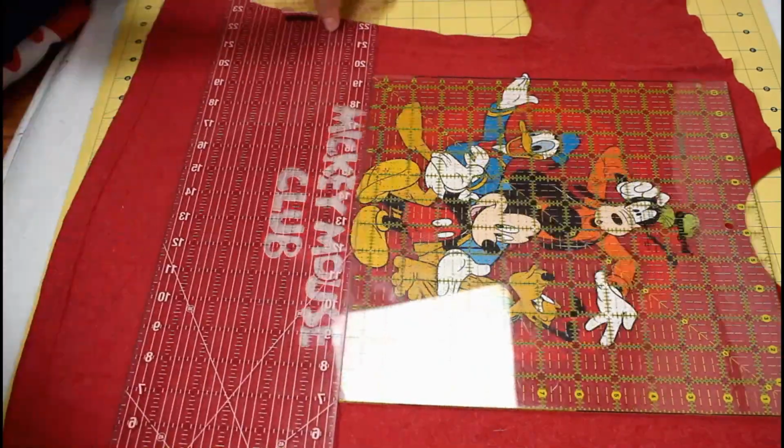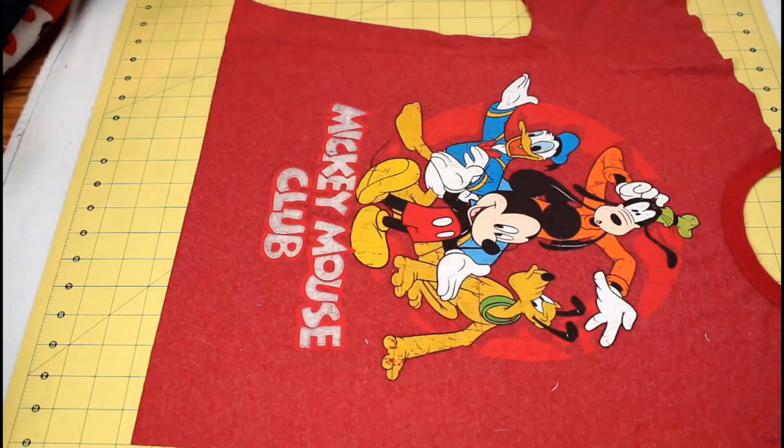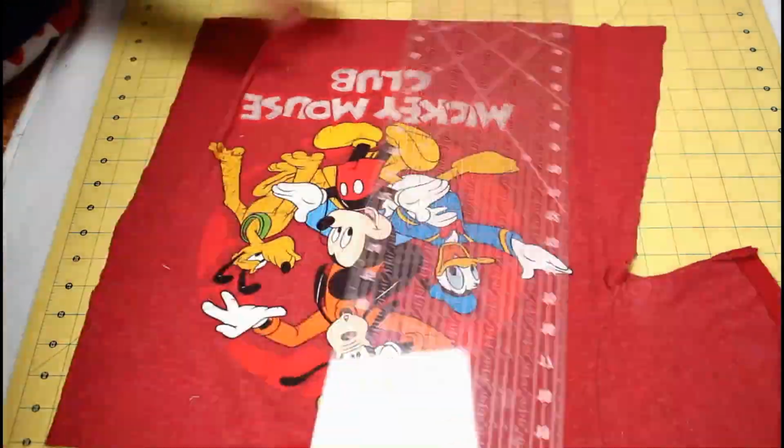So let's talk bedding for a second. A couple years ago for my daughter's birthday, I made a t-shirt quilt out of Mickey and Minnie Mouse shirts that I found at the thrift store, and shirts that I just already owned.